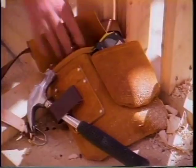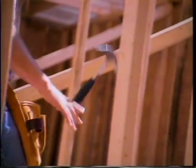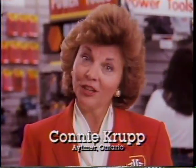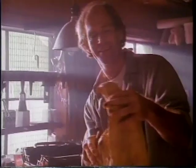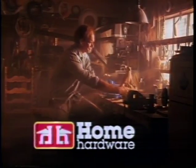Tools you need to do the job right. I'm so proud. I work hard every day. My home is my way. Yes, I'm proud of my home. Satisfied, we're not satisfied. Home Hardware. And if there's ever a problem, just bring it home. I'm proud of my home.